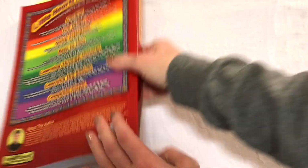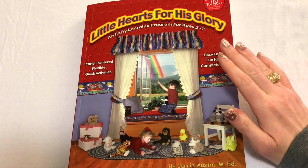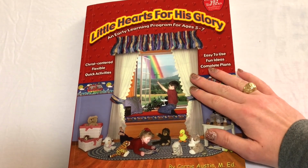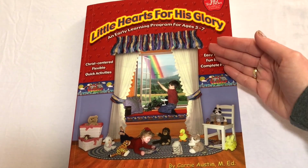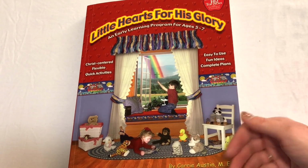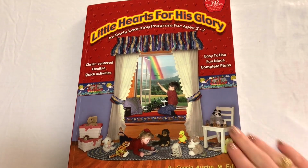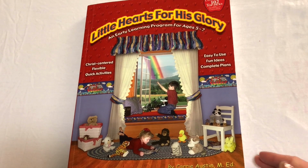So if you are someone who is looking to have a structured homeschool, but not too much structure, not school at home. We kind of went from one end of the spectrum to the other, from super structured Abeka to Little Hearts for His Glory from Heart of Dakota, and we do still use some Abeka, and that will be coming in my update. But all of the plans are ready to go, and you take it at your own speed. And that's the beauty of the freedom of homeschool. You can do whatever you want, whatever your kid needs.